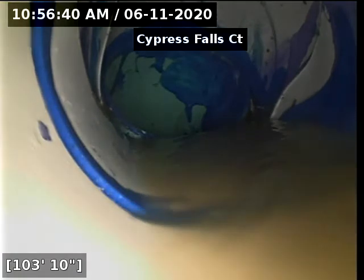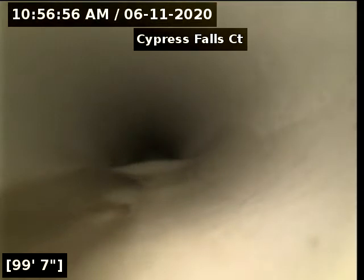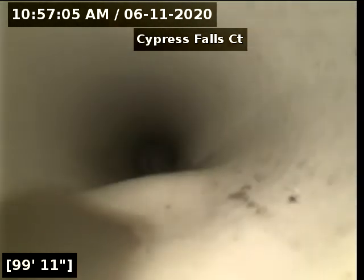Okay, so now we're in the area would be the front yard. Just making a couple of turns. This is all PVC pipe right here. What we see here, I call this a pressure point, which means that bump is caused by, it could be a rock located under the pipe, and when they lay the pipe on top of that rock, you create a pressure point where the rock is applying pressure from underneath, so it's creating this bump.